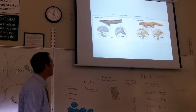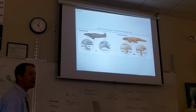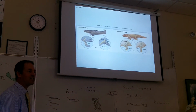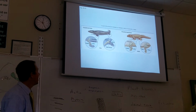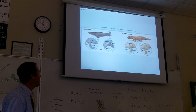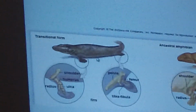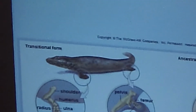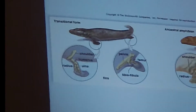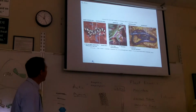Y'all know what that transitional form is called? We learned that when we did the evolution chapter. Does anyone remember it? 10 points if you know it off the top of your head. The name of that transitional fossil, that half fish, half amphibian. Has a specific name. Start with an A. Oh, it starts with an M. Nope. It's called Tiktaalik. Do you remember that? It was in the evolution chapter.